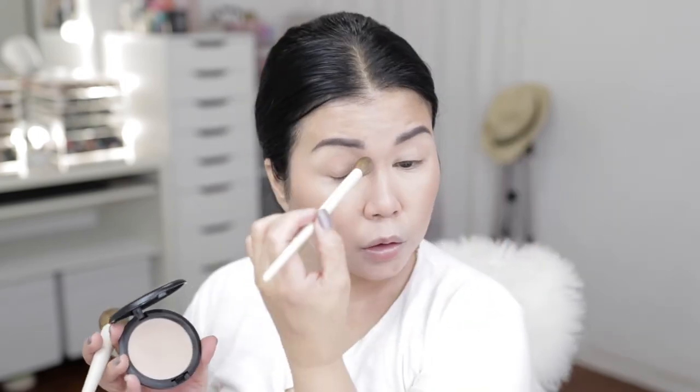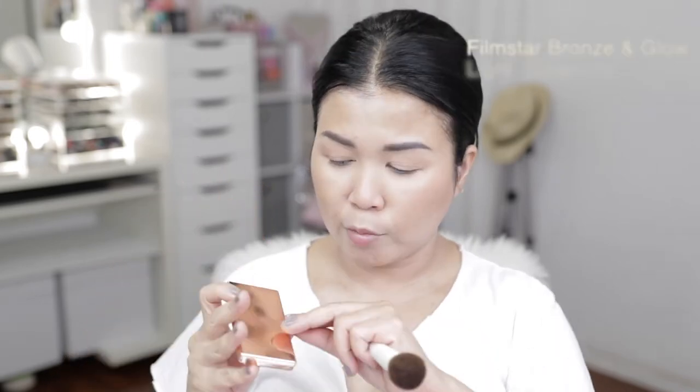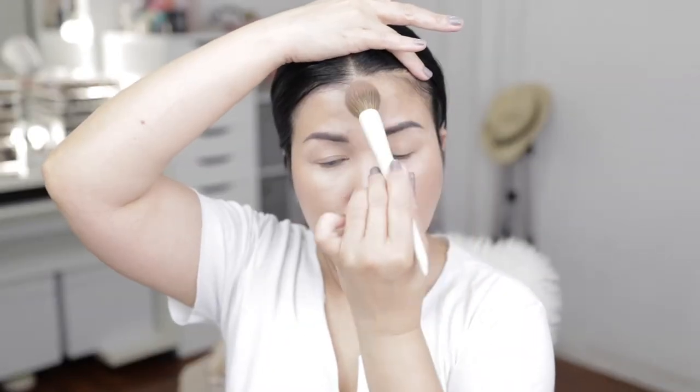I'm going to use the small brush. This is the brush number 14 to set my eyelid. To set our cream contour, we're going to use a press bronzing powder from Charlotte Tilbury just to give some color. And we're going back in with a brush number 32.